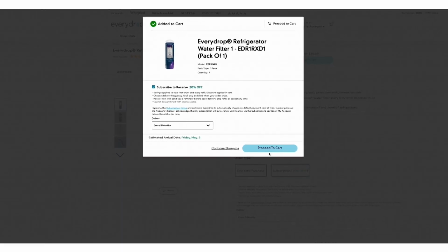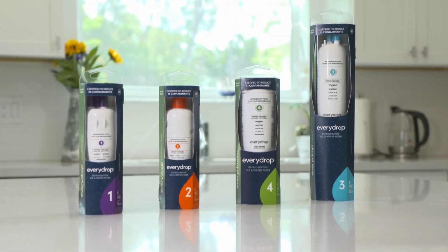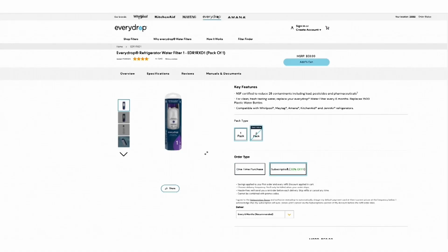You have to be aware of counterfeit water filters. It's really important that you buy it from a genuine manufacturer like everydrop because we go through all the testing, the engineering, and everything. I signed up for a subscription, which is really easy. You can do it online, and then the filter just comes to you automatically every 6 months. So when that filter arrives, all you need to do is just take it out of the box and replace it.